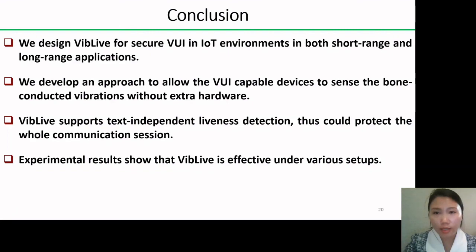These are the conclusions of our work. We designed VibLive for secure VUI in IoT environment in both short-range and long-range applications. We developed an approach to allow the VUI-capable devices to sense the bone-conducted vibrations without extra hardware. VibLive supports text-independent liveness detection, thus could protect the whole communication session. Experimental results show that VibLive is effective in various setups.